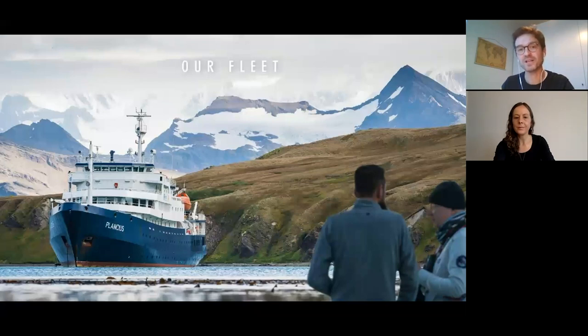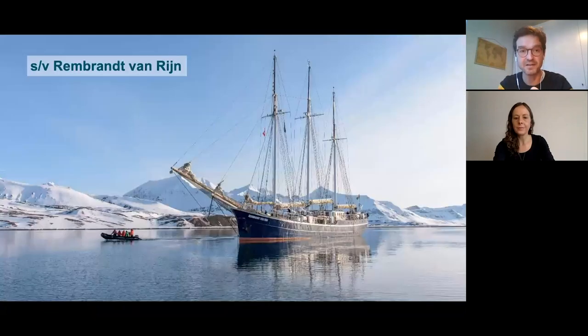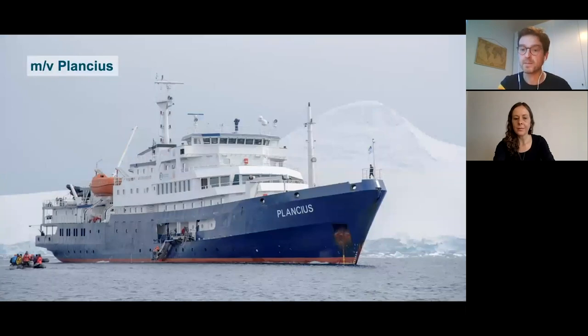Speaking of vessels, I will show you our fleet. I will start with the first vessel. The first one is a sailing vessel, the Rembrandt van Rijn. Magnificent ship with a capacity of 33 passengers, so 16 cabins, all with shower and bathroom, of course. The Rembrandt only sails in the Arctic, so not in Antarctica, so we really won't elaborate too much on this one.